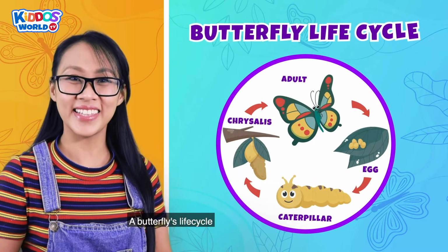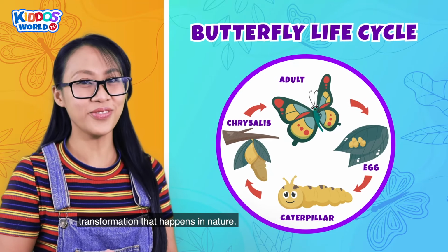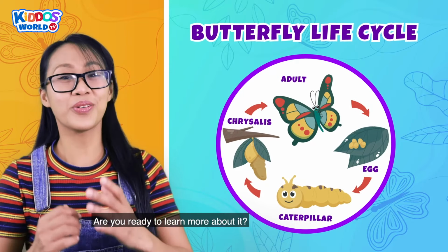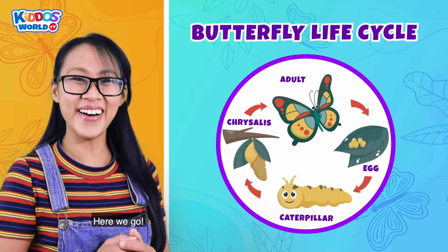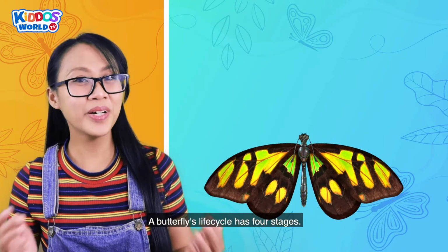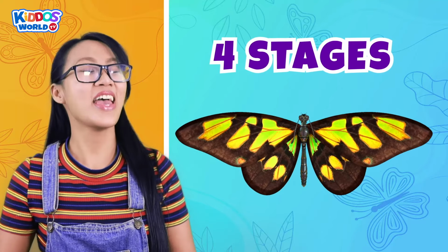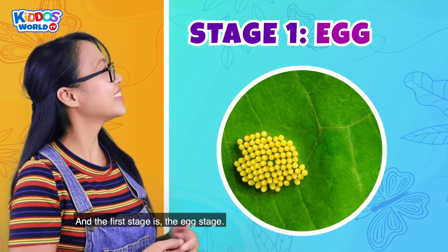A butterfly's life cycle is one of the most fascinating transformations that happens in nature. Wow! Are you ready to learn more about it? Yeah! Here we go! A butterfly life cycle has four stages. And the first stage is the egg stage. Cool.